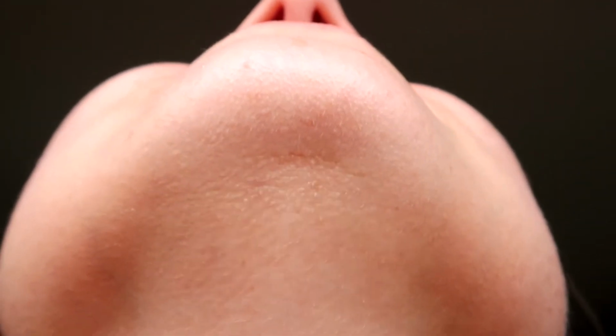Okay, the other one that I have, I don't think I've ever talked about this, and sometimes I forget that it's there, but I have a scar under my chin. Now, I don't know if you're gonna be able to see it on camera, so if you can't see any of these, I'm gonna zoom in, but I have a scar right there. This was probably my very first scar that I ever got.